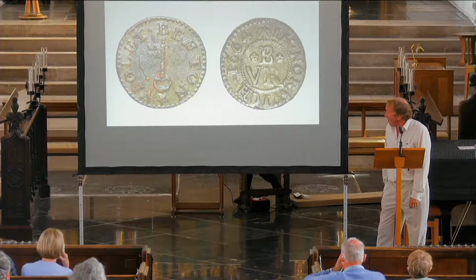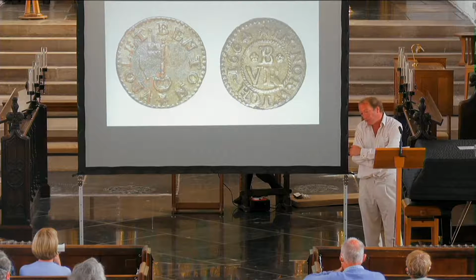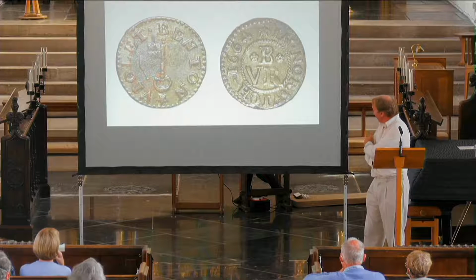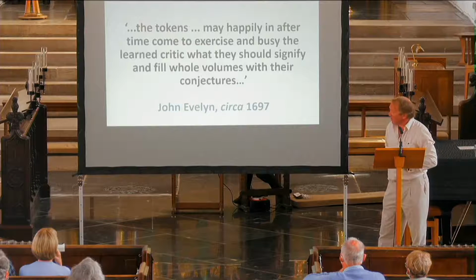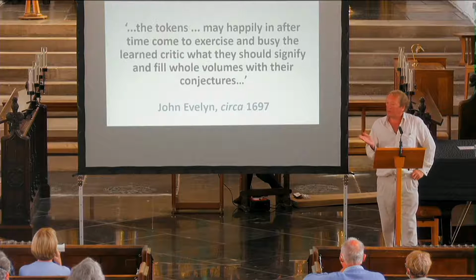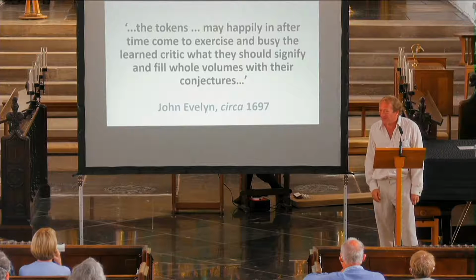Well, what to say about 17th century tokens in the past? We know that the first collector, or the first collector we know of, was a chap called Browne Willis, who was collecting in the very early 18th century. Sadly, not everybody was so keen. John Evelyn is very prophetic, and he writes, "The tokens may happily in after time come to exercise and busy the learned critic what they should signify, and fill whole volumes with their conjectures." Indeed, many, many, many volumes have been filled on these things.